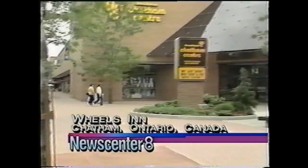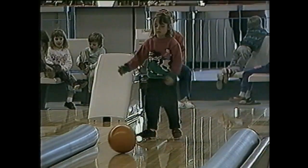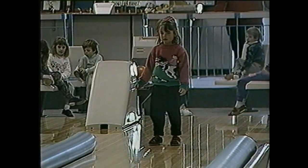Sunrise just across Lake Erie in Canada. We've come here to visit a Canadian resort in the small town of Chatham that specializes in making sure the kids have a good time. While we're waiting, let's look around.